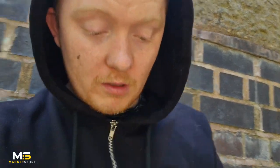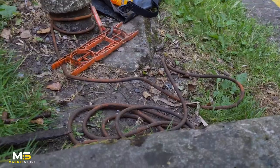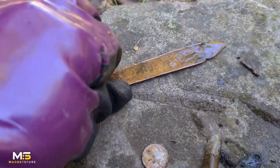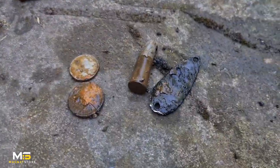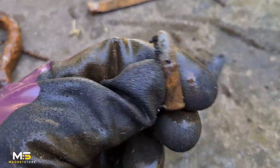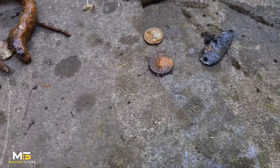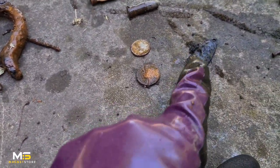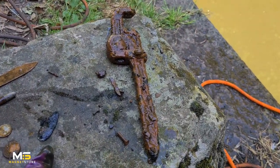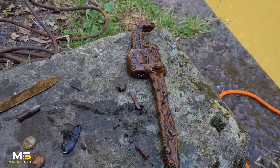Got some good stuff already. Look at this. We've got a knife there. Might clean that one, considering from the bowie. I've got a 9mm there. Bits of change. Spinner, good old tool. My brain's gone blank this morning. Some bits there, a few more bits there. So keep going, and hopefully we get some more.